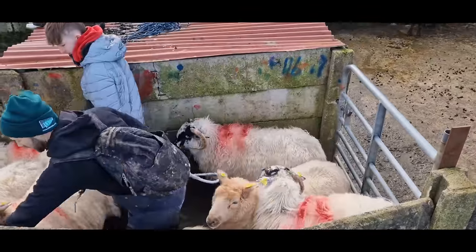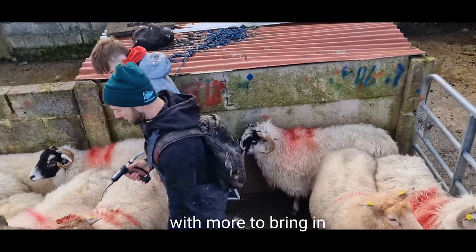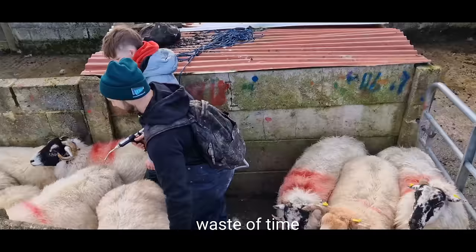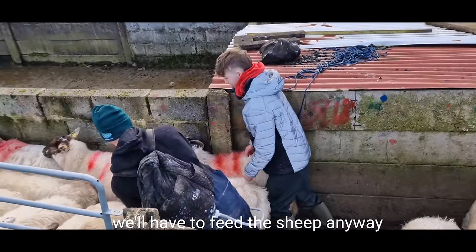How about scanning? Scanning on tomorrow. We have to get him ready in the morning for scanning. We have more to bring in. Did you ever scan yourself? No. Waste of time. Waste of time. So we'll have to feed the sheep anyway.